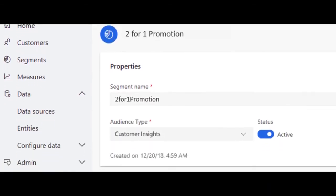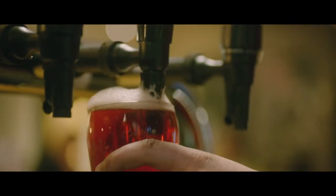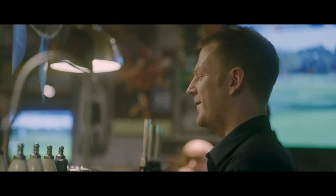If we can take all of that data in, we know where people have been, we know what they've been drinking, we know what offers they've interacted with, we can start using machine learning to say, well, let's think about the next best conversation that we can have with that customer. And we can start presenting that using Customer Insights to our staff, so that when somebody comes in and they've booked a table, we can tell them about the offers that really make a difference to their business.